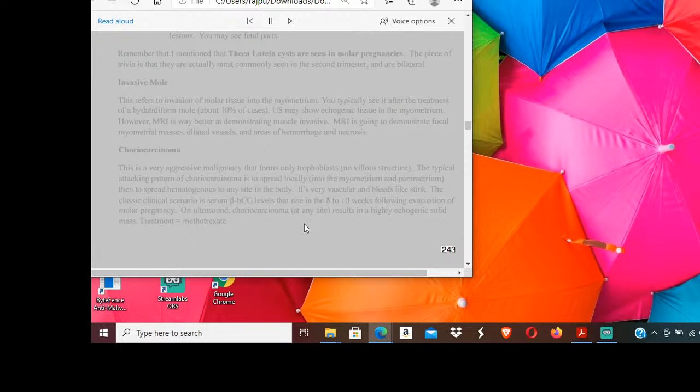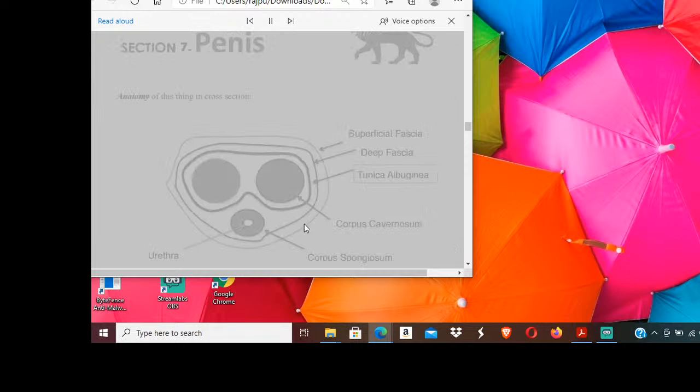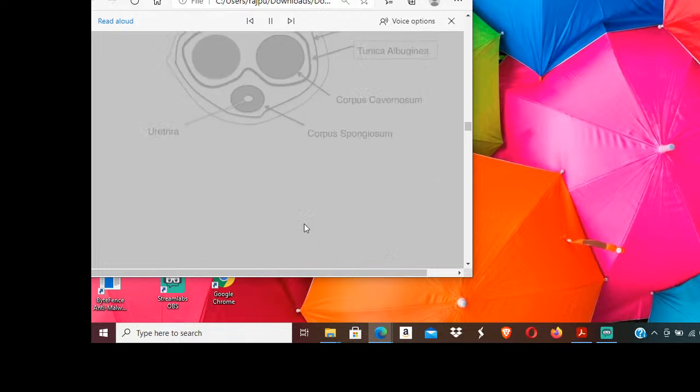243. Penis. Anatomy of this thing in cross-section. Urethra. Superficial fascia, deep fascia, tunica albuginea. Corpus cavernosum. Corpus spongiosum. Fractured penis.